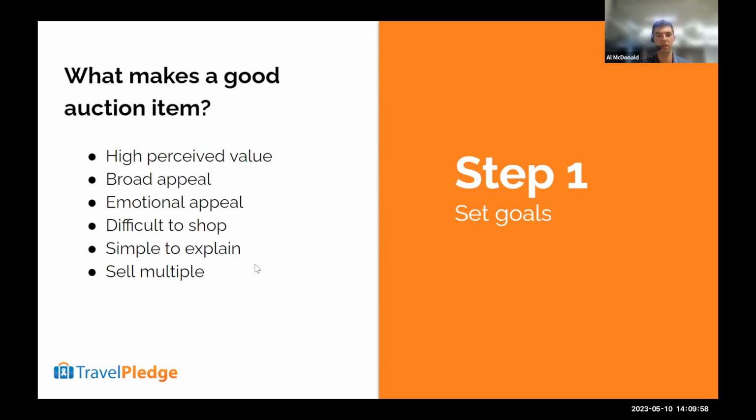Emotional appeal is important. An example of this would be a class project for a school that can drive up bids from, say, parents who are proud of what their children have accomplished, or something that a grandparent can buy for a child and make them feel good and make the child happy.